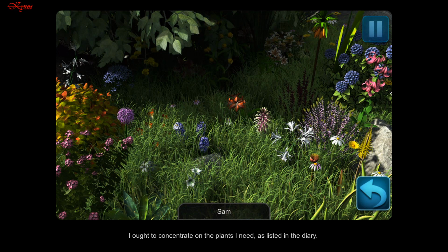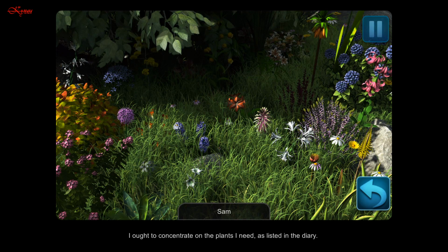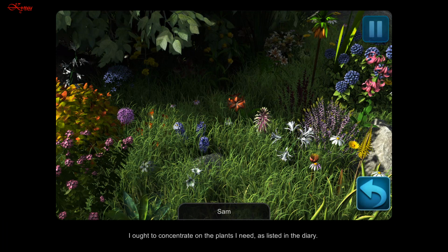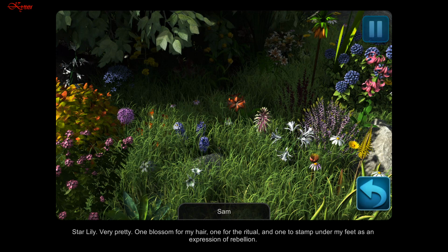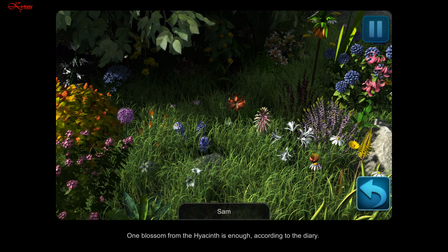I ought to concentrate on the plants I need, as listed in the diary. A few stems of alyssum also need to go in the pot. Looks like the Goethe plant. I'll pluck myself a blossom from it. Star lily. Very pretty. One blossom for my hair, one for the ritual, and one to stamp under my feet as an expression of rebellion. One blossom from the hyacinth is enough, according to the diary. That has to be rose herb. I need a stock from it.